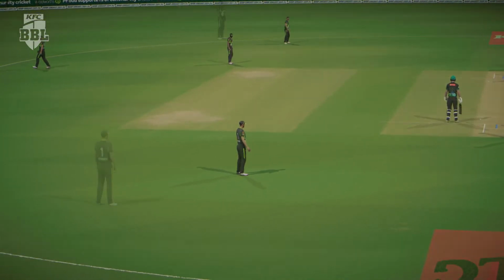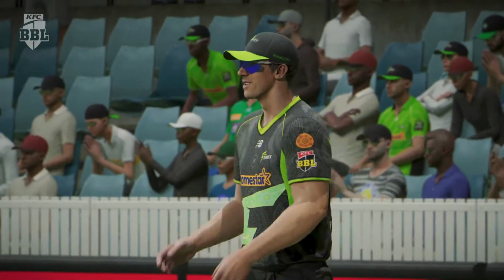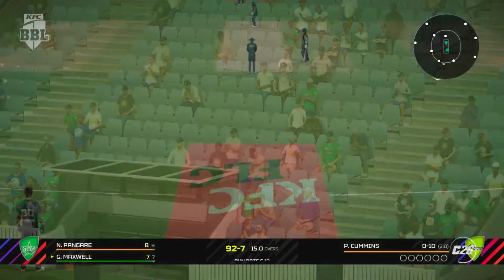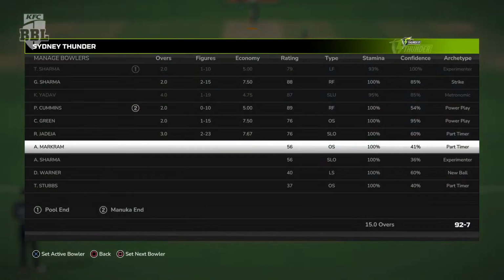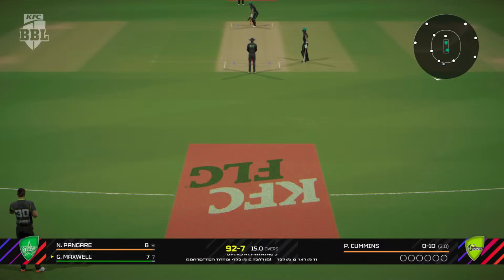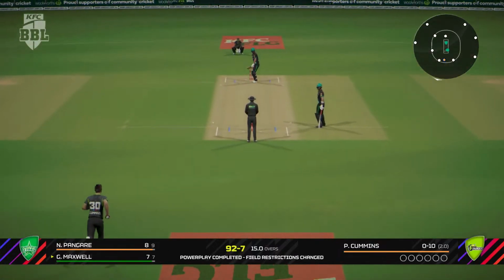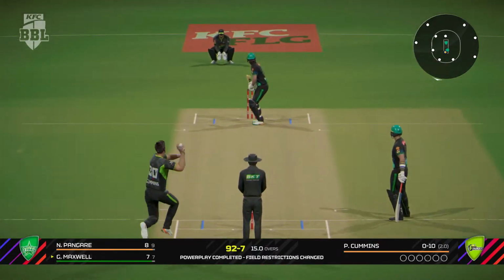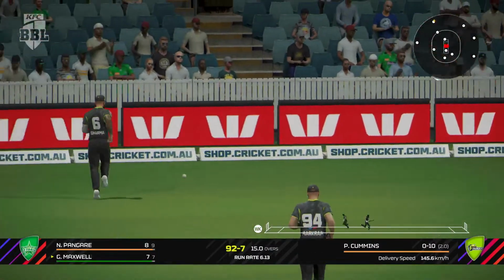End of the over, and a very nicely bowled one. Not much opportunity to score runs there. Decent start, steady run rate. Big over coming up, though, to finish off the power play. Big edge, where's that going?